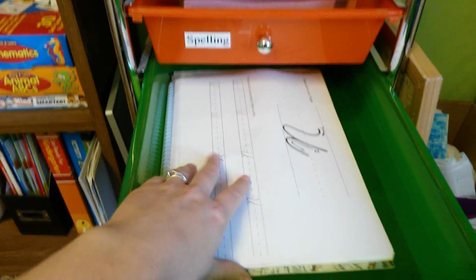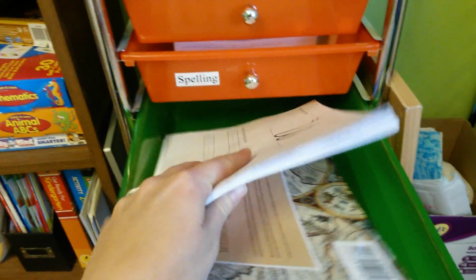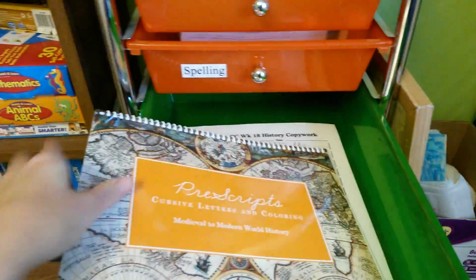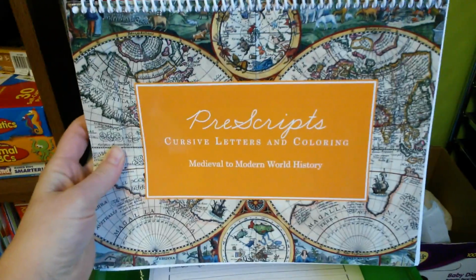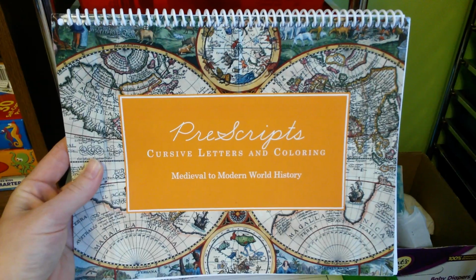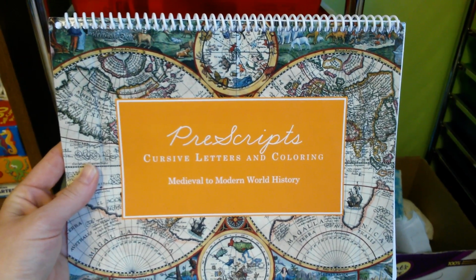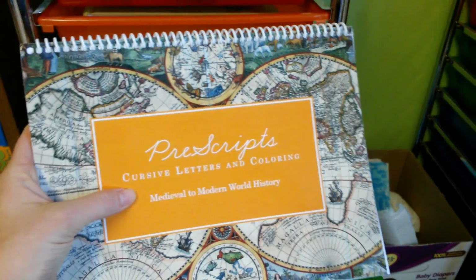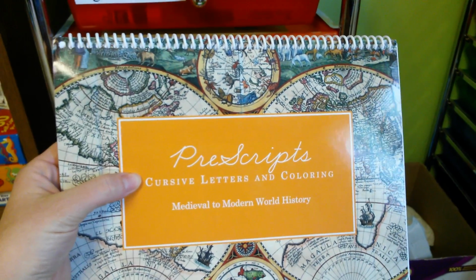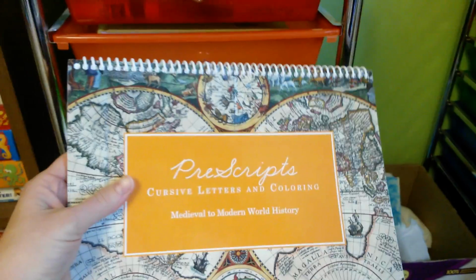Copy work, we're actually right now working on. He really wanted to learn cursive this year, so I thought we would just start with learning our letters, of course, and this is the book we used. We do Classical Conversations, and they recommend these Prescripts books because they go along with the history that Classical Conversations uses. And so this is a really cool book, actually.